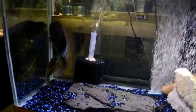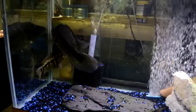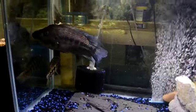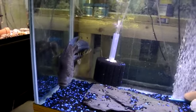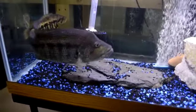It looks like they might be trying to pair off now. What the hell? I go to make up my mind to sell these bastards, and now they want to pair off. Oh well. Very beautiful. You can see the purples and the blues. There's horrible lighting on this tank, but he's still a pretty decent looking fish. Still coming out of his shell.